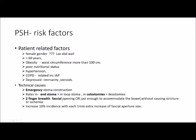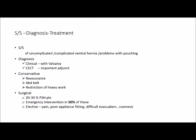Now, 2 finger breadth fascial openings are just enough to accommodate the bowel without causing stricture or ischemia. See, the 2 finger breadth fascial opening again comes out. So basically, you have to have a 2 finger breadth. Now, the moment I go above 2 finger breadth or an adequate size, with every 1 millimeter extra size, I have a 10% increase in the incidence. So that's how problematic this is.